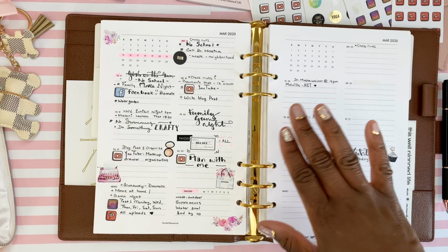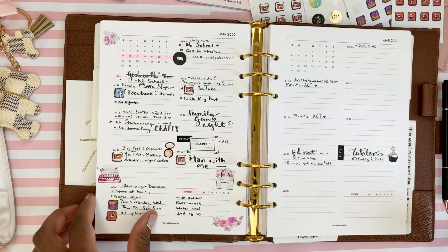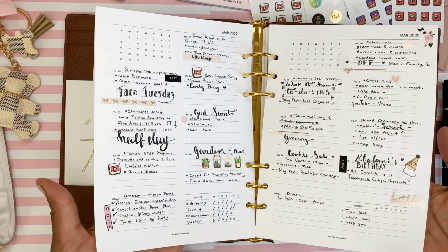So I love the way this week looked. Put a little bit of stickers here and there. I wanted to add more, but this is enough for now. This is kind of like my norm. This was the week before. It wasn't really a lot of stickers, more lettering.